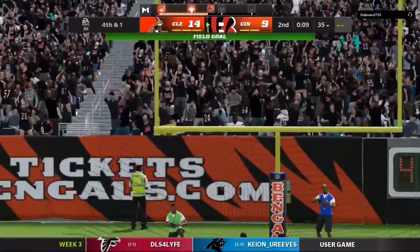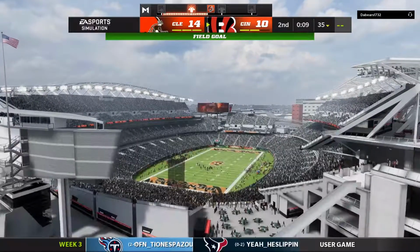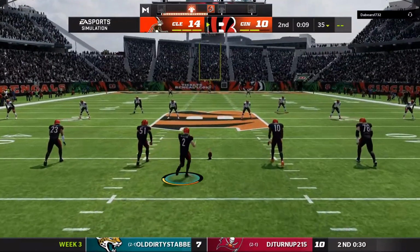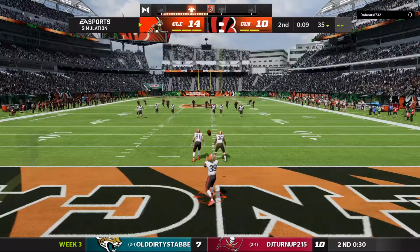McPherson's kick is good, and they'll cut the lead back down to 4 now at 14-10. So the margin shrinks as they get the field goal to draw them a bit closer here in this second quarter. Nice snap, nice hold. They just want to keep this game close, so give them credit for finishing that one off with 3.